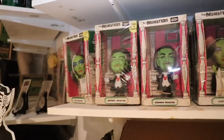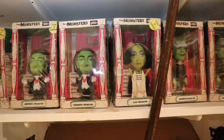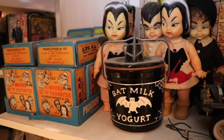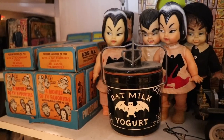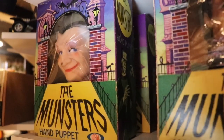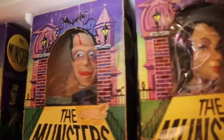And here are Munster bobbleheads, still in the wrappers. Jessica, did you see this jar over here that says bat milk yogurt? It's like our kitchen. It is, yes. With little Kewpie dolls, is that what you call those? I don't know. They are creepy. I think those were called Kewpie dolls. And right above it, there's Grandpa, looking a little mysterious, a little mischievous outside of his box. It's Herman. Lily. I was going to say that one's empty, but it fell down. I think it's Grandpa in there. Well, there's Grandpa right there.